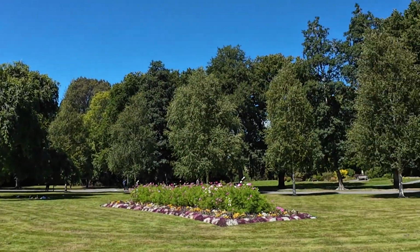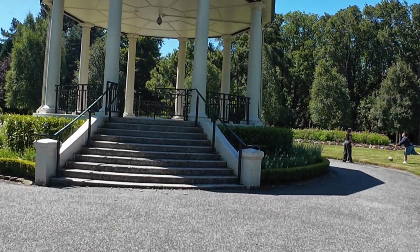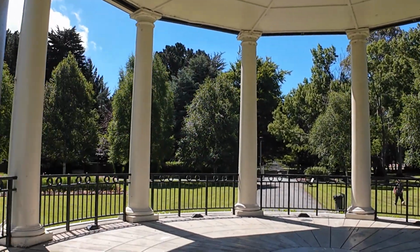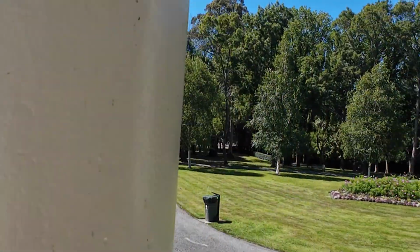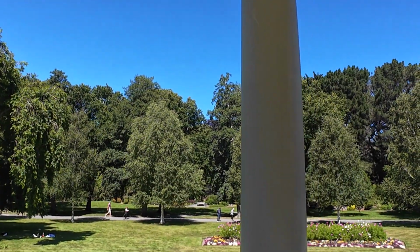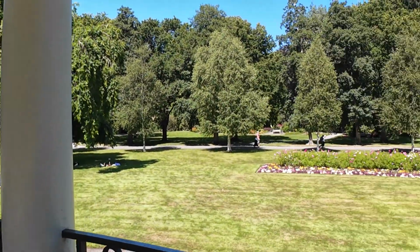I mean, there's so many places you can just come and enjoy. No one down here saying, not allowed. No, you're allowed to do pretty much anything as long as you're not making a nuisance. Bit of rugby in the park, why not?